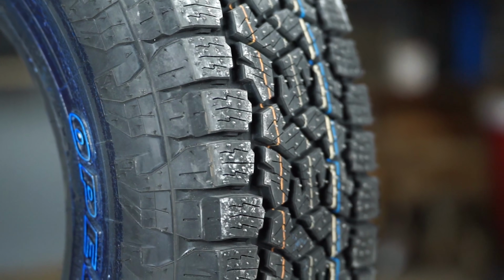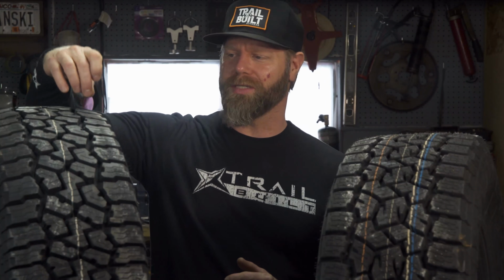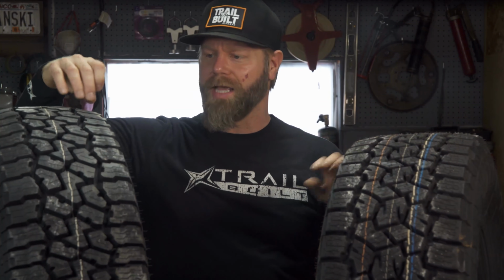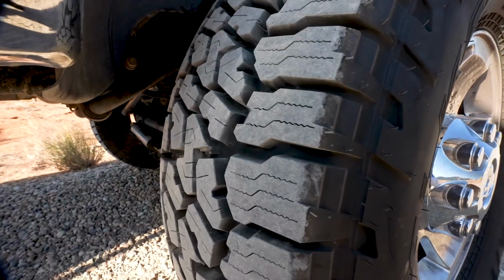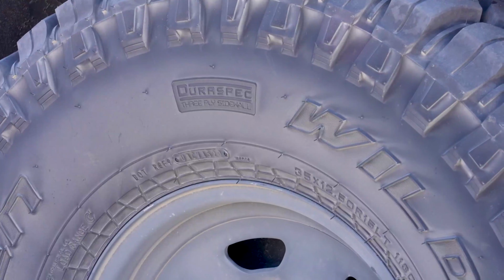Now moving into the shoulder lugs, obviously staggered lugs, that's pretty typical, pretty common. You see that on almost every tire, and staggered lugs just means that your shoulder lugs are going to be varying in sizes, and they're also going to have scoop style shaped outer edges to them. So when you are in the mud or in the dirt or rocks or anything like that, you kind of have that extra biting power, that extra scooping power to get rid of some of that loose stuff.